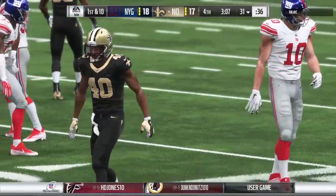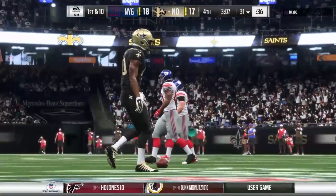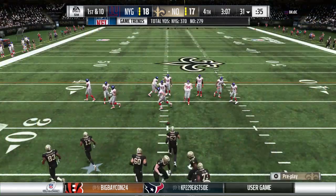Out onto the field comes New Orleans. And they had 3 points last time, but they didn't want 3 points because they were well within range of scoring a touchdown. We'll see if they can do better now. I'm with you on that one.